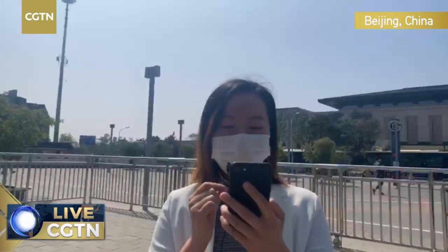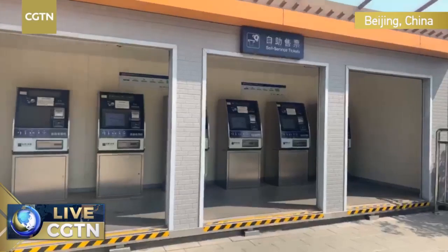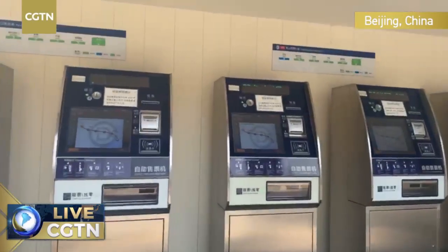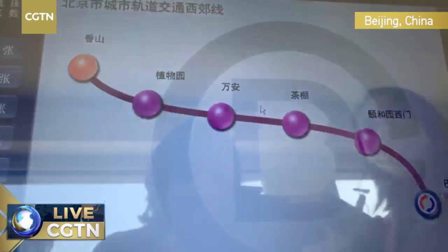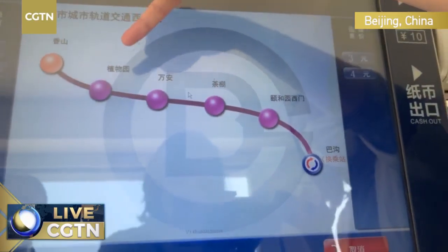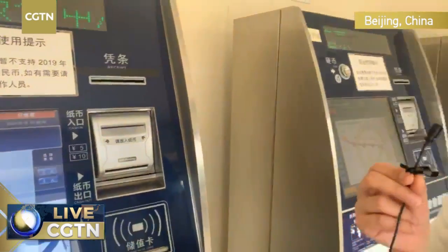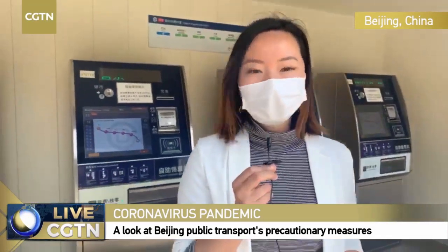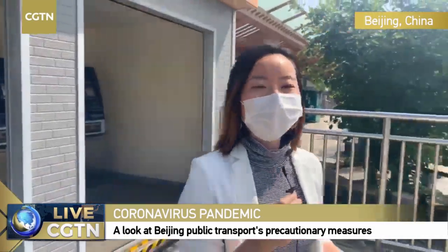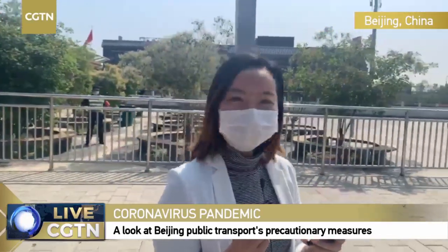Thank you so much. Kenny said, what's the difference from China tram to the tram in Melbourne? Really good question, Kenny. I want to show you this. One similarity of the tram between China and Australia or around the world is that we also have a ticket vending machine. In this ticket vending machine, you can see that we have six different stops. Fragrant Hill, the Botanic Gardens, Wan'an, Cha Pong, and the stop in the garden. And all of these stops can serve commuters and tourists alike. In this ticket vending machine, similar to the tram in Australia, you can also buy ticket by scanning your bank card or your QR code using WeChat Pay or other pay.